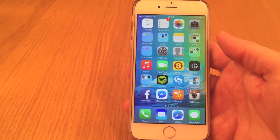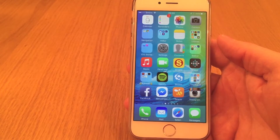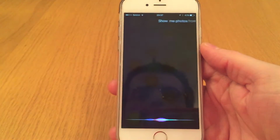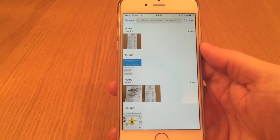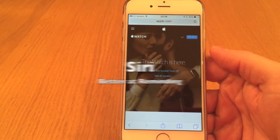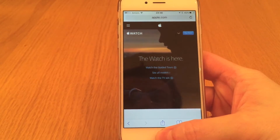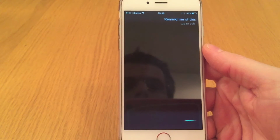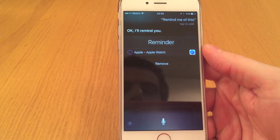Siri has some new commands. We can, for example, ask Siri to show us photos from a certain period of time. Show me photos from April 2015. So Siri shows me all the photos from April 2015. Siri can now remind us of things we are viewing. Remind me of this. Creating a reminder. Okay, I'll remind you.